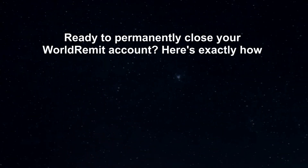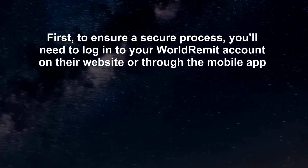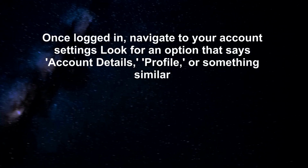Ready to permanently close your WorldRemit account? Here's exactly how. First, to ensure a secure process, you'll need to log into your WorldRemit account on their website or through the mobile app. Once logged in, navigate to your account settings.